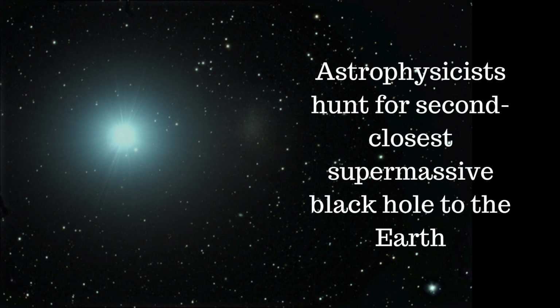Loeb says if they're right, observing Leo 1's star could be groundbreaking. It will be the second closest supermassive black hole to the Earth after Sagittarius A star, the one at the centre of our own galaxy, the Milky Way, and which is located some 27,000 light-years away. Sagittarius A star has some 4.3 million times the mass of the Sun, and Leo 1 star has a very similar mass range. But it's hosted in a galaxy that's 1,000 times less massive than the Milky Way.